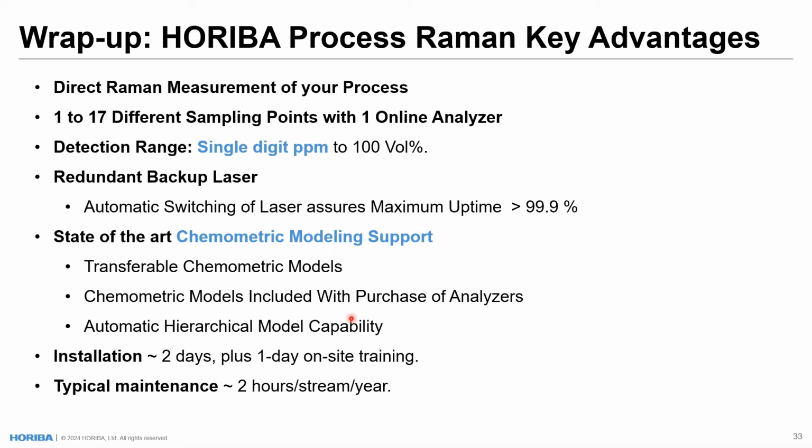And it comes included for the first year with the purchase of our analyzers. Our installation can be commissioned, usually takes about 2 days to get everything up and running, plus about a day of on-site training. But of course, we won't leave until you guys want us to leave. So any additional training, our team is also very happy to engineer and coordinate with you guys as well.